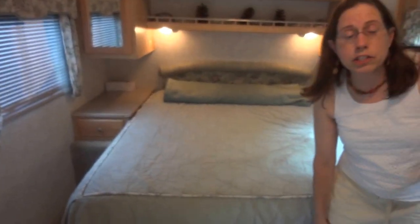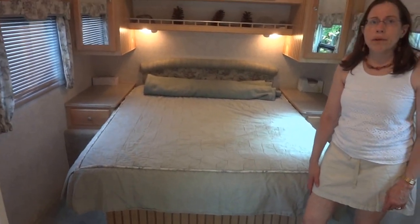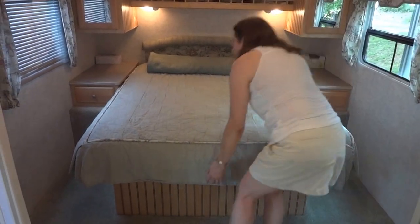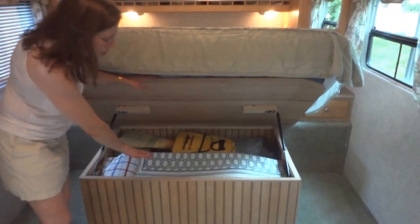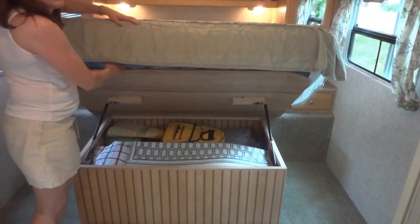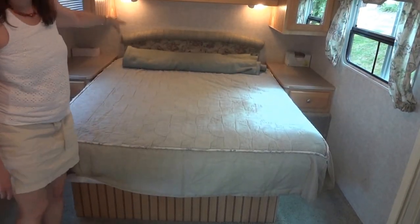And one thing that this trailer does not lack at all is storage space, even for a large family. Not only is there all the storage space we've already shown you, but underneath the bed, all the way to the floor, is a large place to put any other large items you may have. And there's also exterior storage space that we'll show you in a moment.